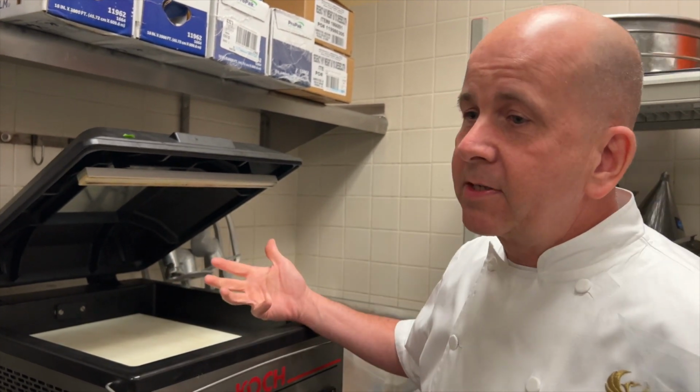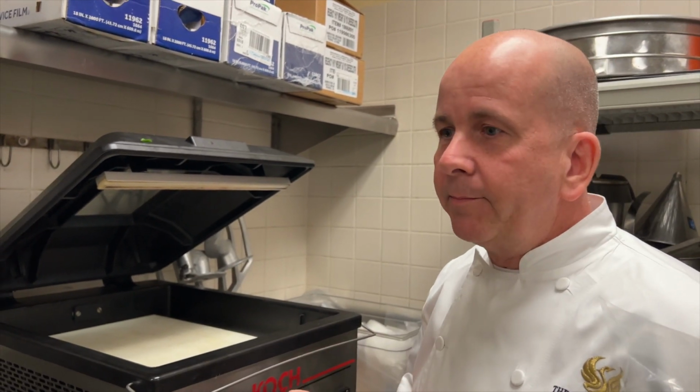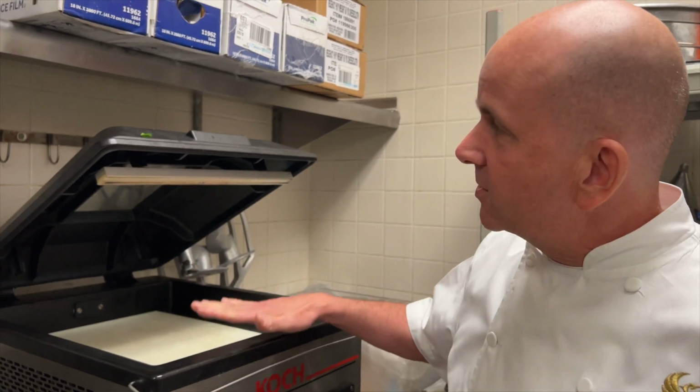It also helps us, like I said, preserve the product. So if we have steaks or items that we want to remove the air from so it preserves them, this is the right machine.